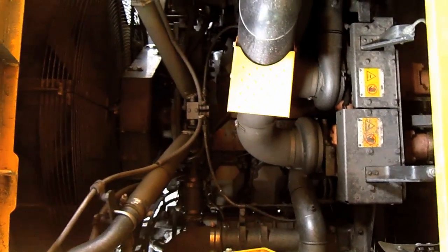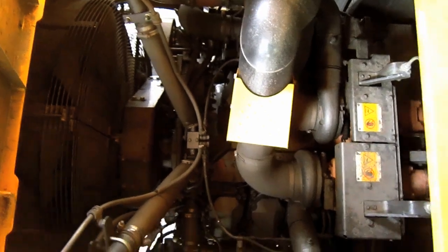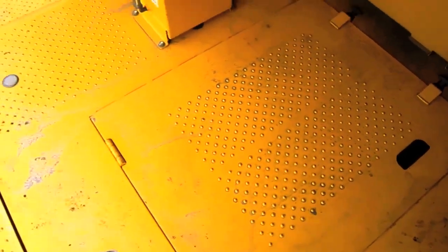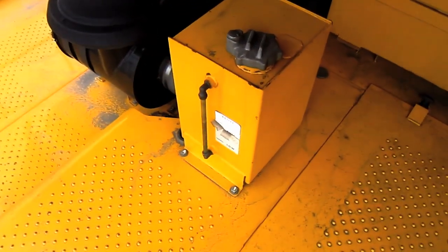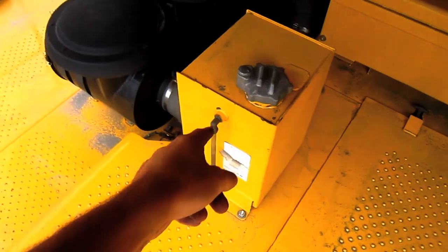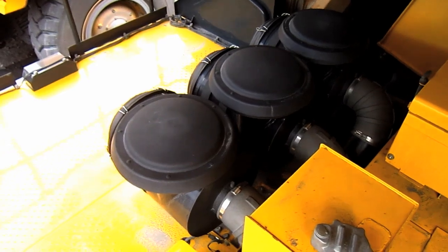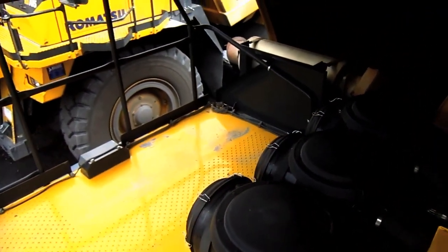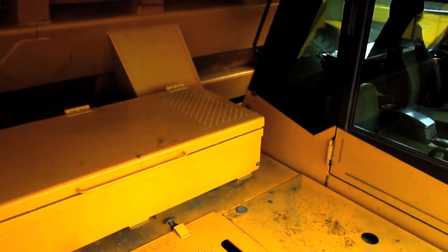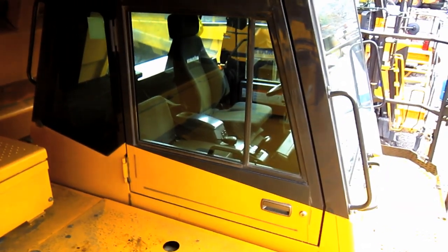And from here, you can get a better overview of the big Komatsu diesel engine that powers this truck. To the right, on top of the engine house, is the engine radiator coolant reservoir tank, which you can see right here. And right here, you can see the three air intake and air cleaners for the engine. Now, let's go inside and check out the operator's cab on this truck.